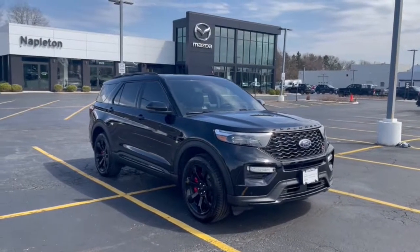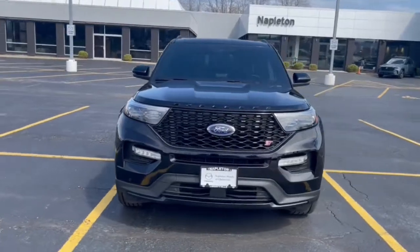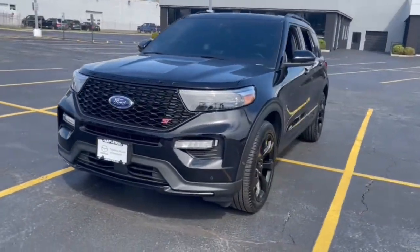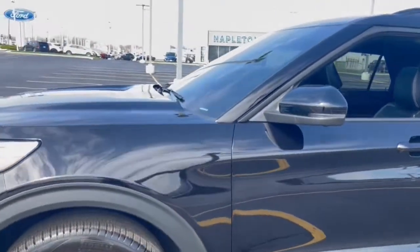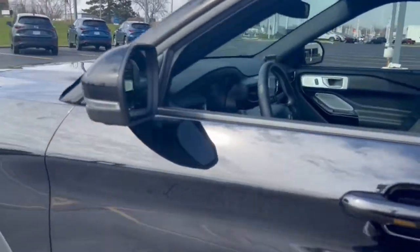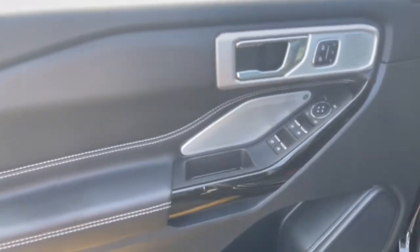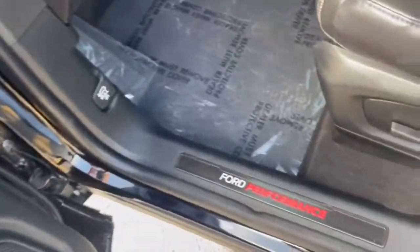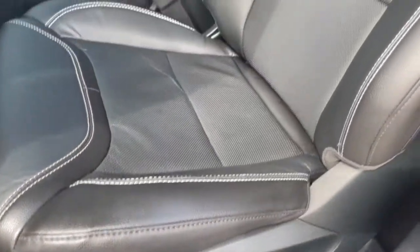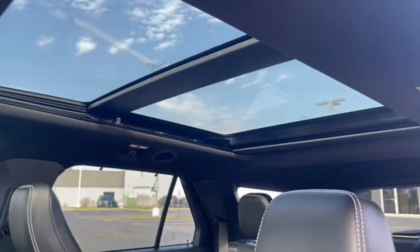This could be the car for you. The 2021 Ford Explorer. This vehicle is an outstanding buy with fewer than 10,000 miles on the odometer. Answer the call to adventure in this Ford Explorer, the midsize SUV with a commanding presence and technology that lets you customize your driving experience.